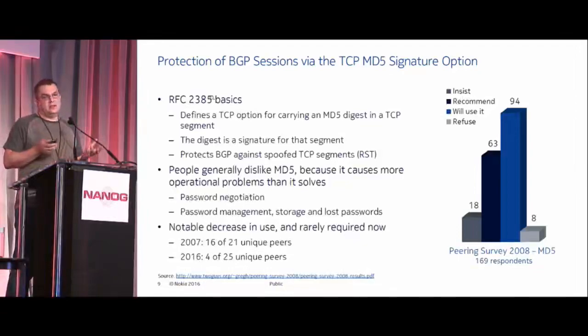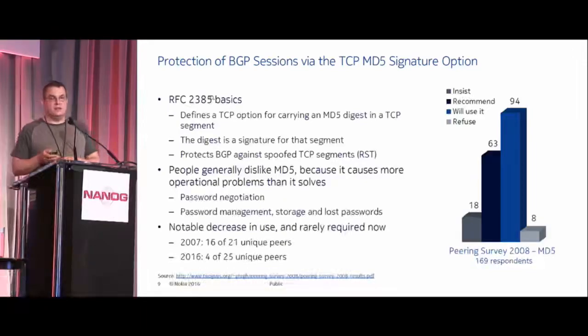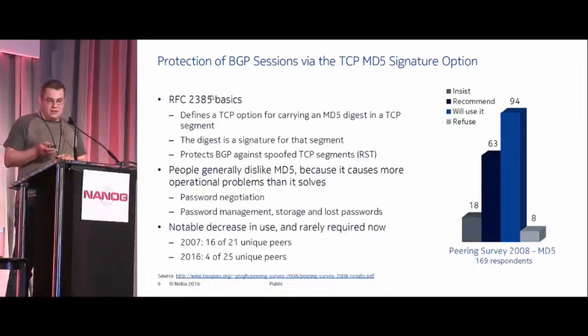And then there's, like I said, a notable decrease in use. Only 4 unique peers that are peering with me requested MD5. Now, if we correlate that with the peering survey results from 2008, you can see that it's drastically different than it was in 2008. In 2008, a number of people insisted or said that they would use it. A number of people even recommended it. So I think that's a notable change that we've seen in the past several years versus 2016.